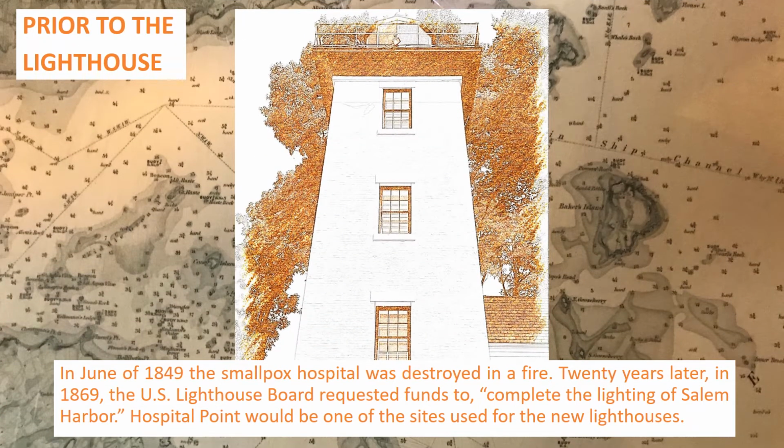Prior to the lighthouse, in June of 1849, the smallpox hospital was destroyed in a fire. 20 years later, in 1869, the U.S. Lighthouse Board requested funds to complete the lighting of Salem Harbor. Hospital Point would be one of the sites used for the new lighthouses.